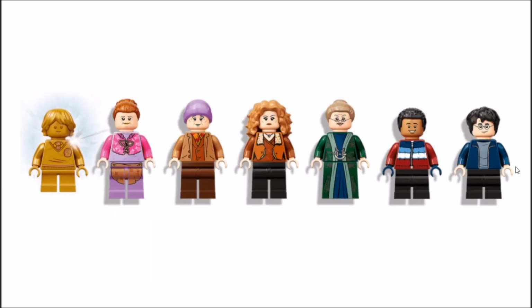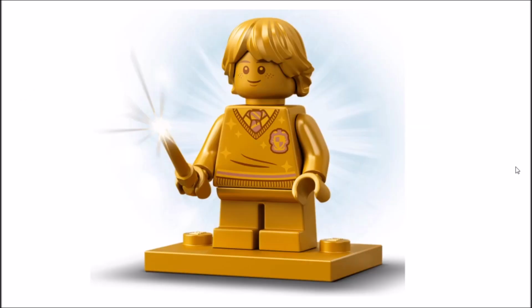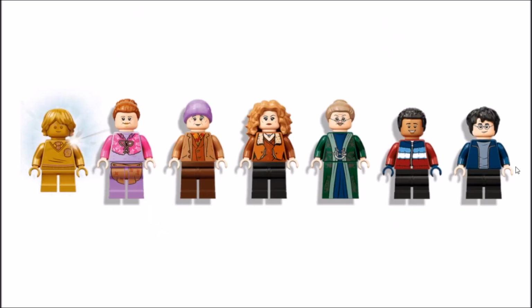So looking at the minifigures for this set, we get Mr. and Mrs. Flume, Madame Myrta, Professor McGonagall, Dean Thomas, Harry Potter, and the golden figure for the set is Ronald Weasley. Now to make this scene a little more sensible and movie accurate, I would have traded out the Dean Thomas figure with Cornelius Fudge, the Minister for Magic, and then gave Harry an invisibility cloak, because then he could reenact the scene in the Three Broomsticks where Harry discovers that Sirius Black is his godfather. You'd have all the necessary figures for that.